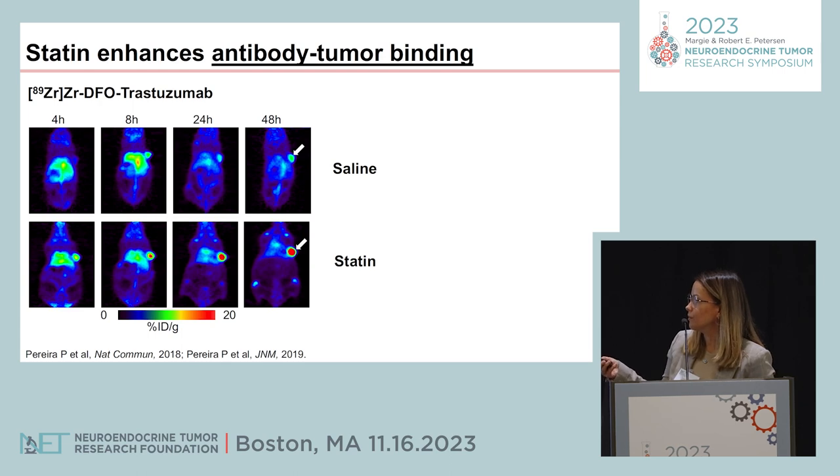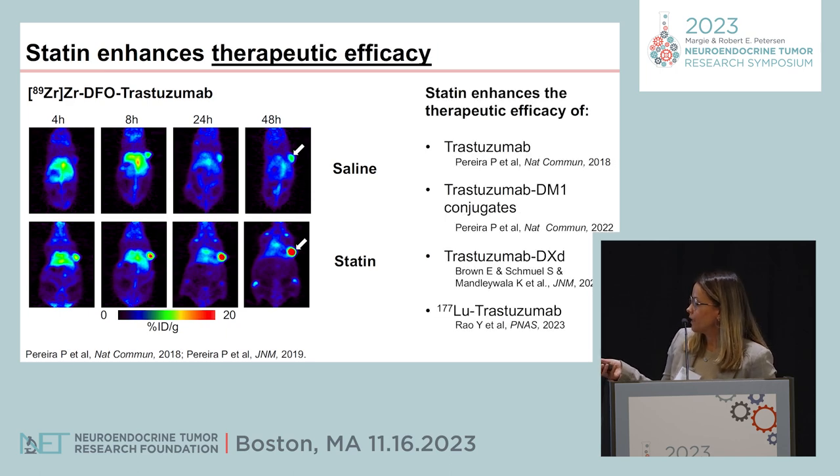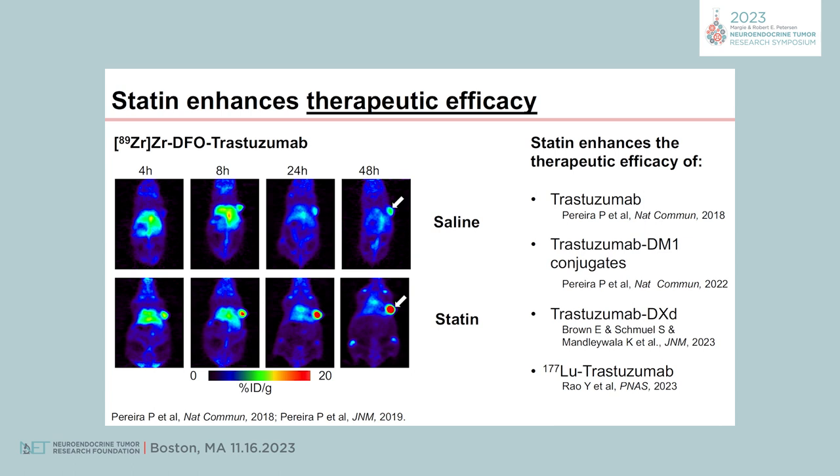We show that by using statins, we can increase accumulation of antibodies such as the anti-HER2 antibody trastuzumab in tumors. Here at the bottom, there is more red signal at the tumor site on statin cohorts compared with saline cohorts. We also show that by combining statins with anti-HER2 antibodies such as trastuzumab, trastuzumab drug conjugates T-DM1 and T-DXd, or trastuzumab-based radioimmunotherapy labeled with lutetium-177, we can improve therapeutic response.